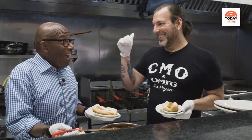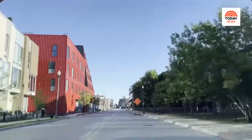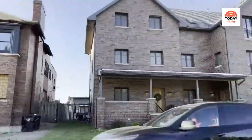Chili, mustard, onion. What happens if you reverse it? Oh, you're out. You're out. You're out. You're out. Minutes from downtown is Detroit's Brush Park neighborhood.